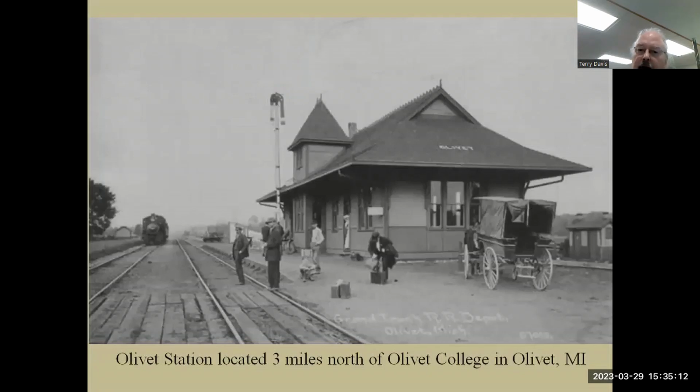And then we move a little further north. We come to Olivet Station, which was located 3 miles north of Olivet College. The college was started in 1855. The railroad went in the 1870s or thereabouts, and it was not compatible to run it through the town of Olivet. So for many, many years, they had the Olivet bus, which was the primary way that students would come into the station and then would get down to the college. There is a little bit of a platform here, I see.